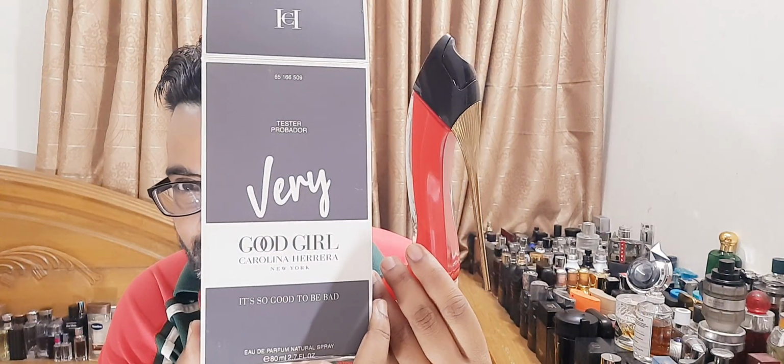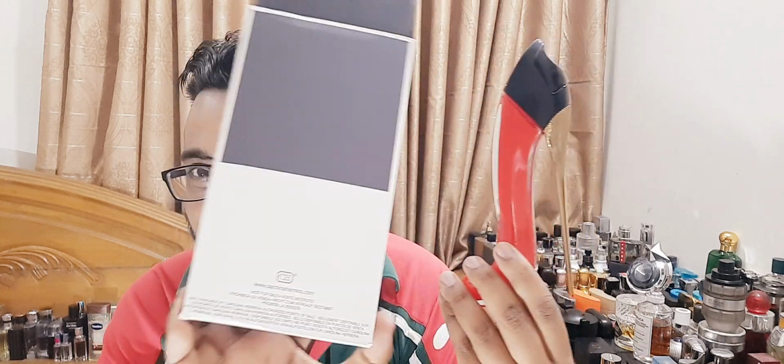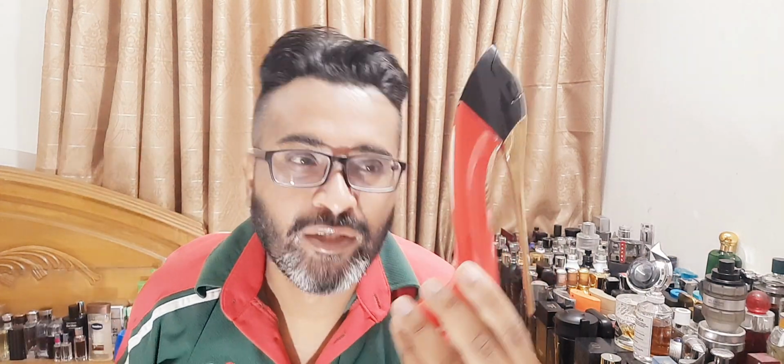So today, I'm gonna review the red bottle. There's a tester unit. It's called Very Good Girl. I'm gonna take a little bit of time because when rushing, I forget a lot of stuff. This tester box is gonna look like that. Massive boxes, except they give you only 80 ml. I really wish they made 100 or at least 90 ml.